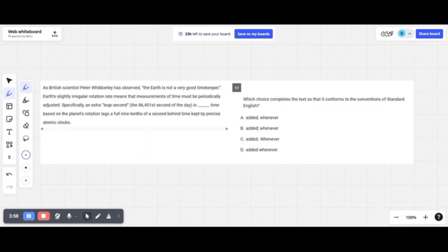Let's look at question number 17 from the same module of the same test. As British scientist Peter Wimberly has observed, the Earth is not a very good timekeeper. Earth's slightly irregular rotation rate means that measurements of time must be periodically adjusted. Specifically, an extra leap second is added whenever time based on the planet's rotation lags a full 9/10 of a second behind time kept by precise atomic clocks.